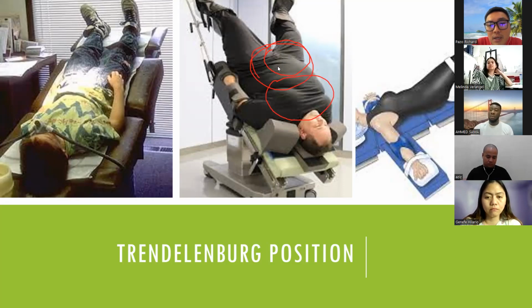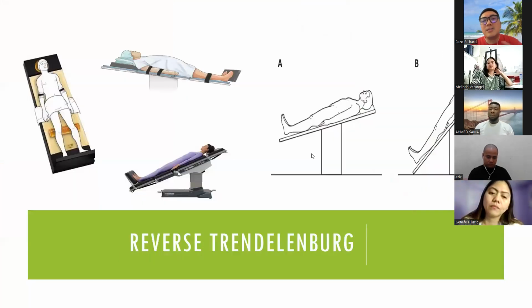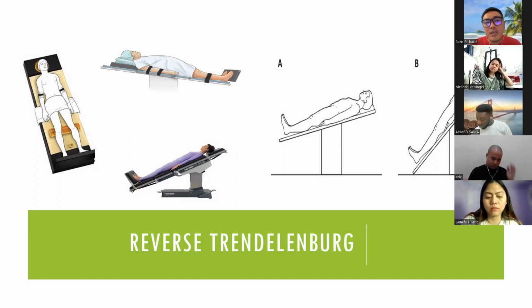Annotate there. Okay. The opposite of that is reverse Trendelenburg position. This time, the head is higher than the legs, or in other words, the legs are lower than your head. So obviously, this is done during surgery or operations when they want to focus more on the chest part, and then the stomach part will cover the chest. How do I say that in English? When the chest is covered, then they will put the patient on this position so that they have more space to explore the chest or the upper region.